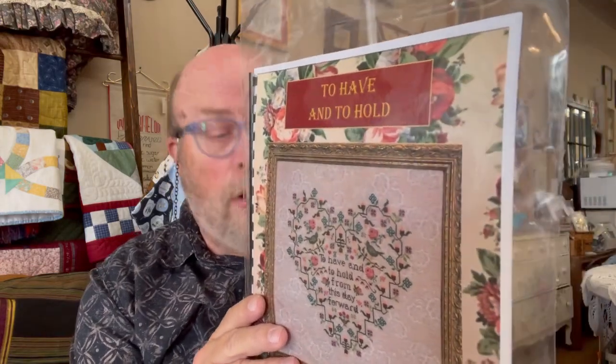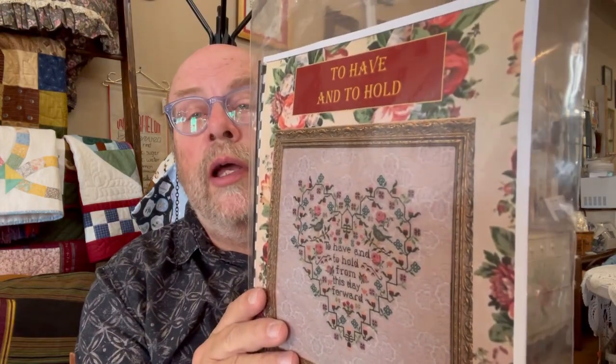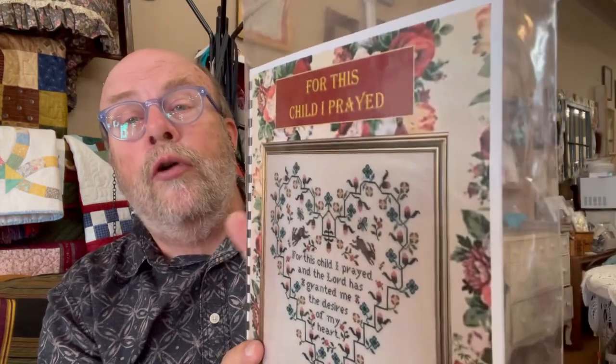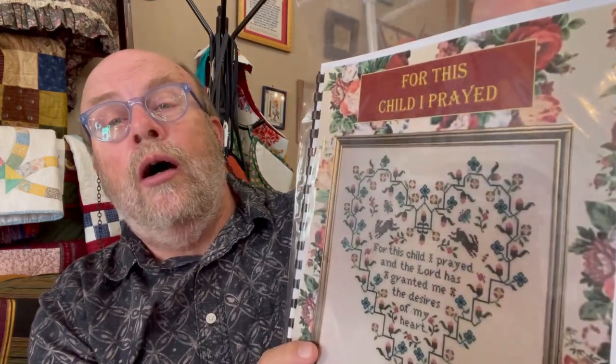Monticello Stitches, Jean and I talked last year, and I gave her the idea that I personally would find a lot of need in the shop for wedding and birth samplers. And so she came up with a wonderful one called To Have and to Hold. Again, her designs often have an old-fashioned flair, but a modern twist, and really great colors there. So that's To Have and to Hold for weddings. And then she did For This Child I Prayed, which I believe picks up on some reproduction work from other samplers.